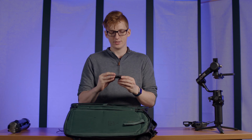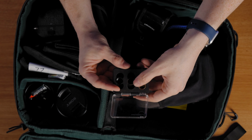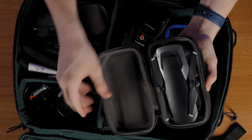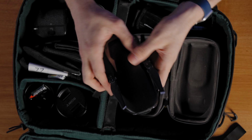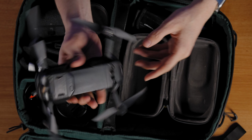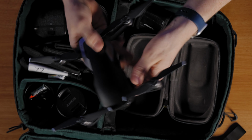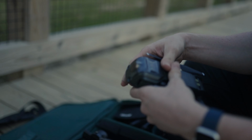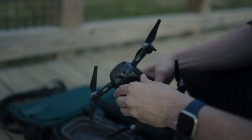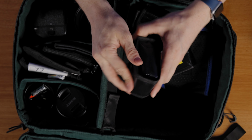We have some ND filters here. These are NDs specifically for the drone. And then we have the drone itself. This is the Mavic Air. When you spread it out, you can see it's had better days. We're missing a little piece there, kind of broken there, but it still does the job. Get it all linked up, fly it quick, get the drone shots I need for the wedding venue, and put it away.